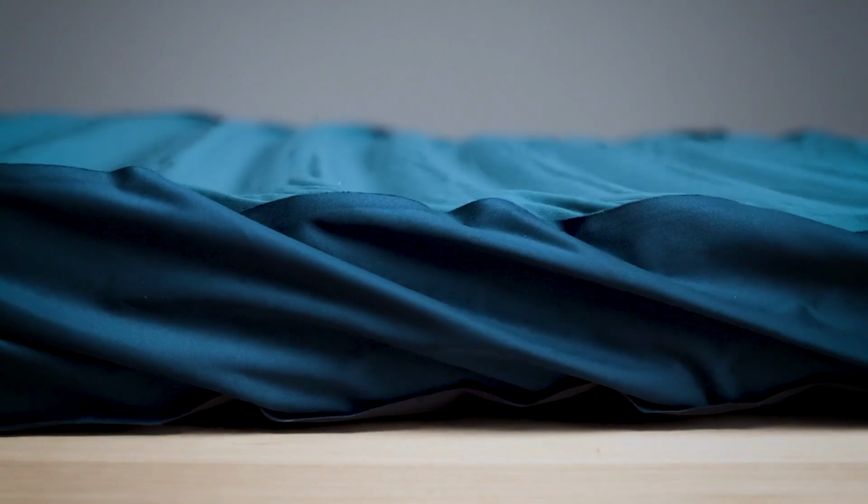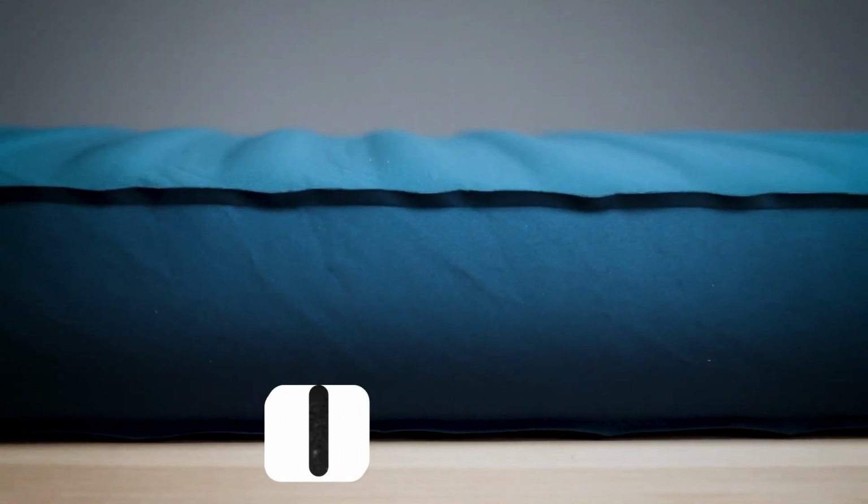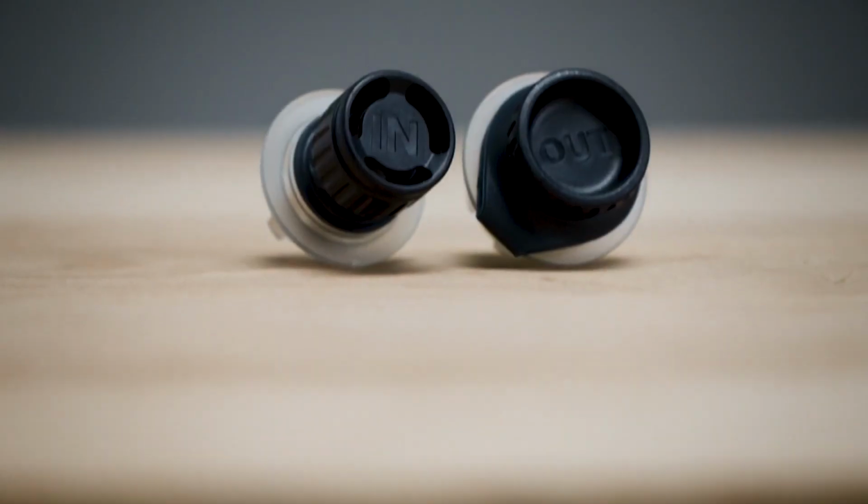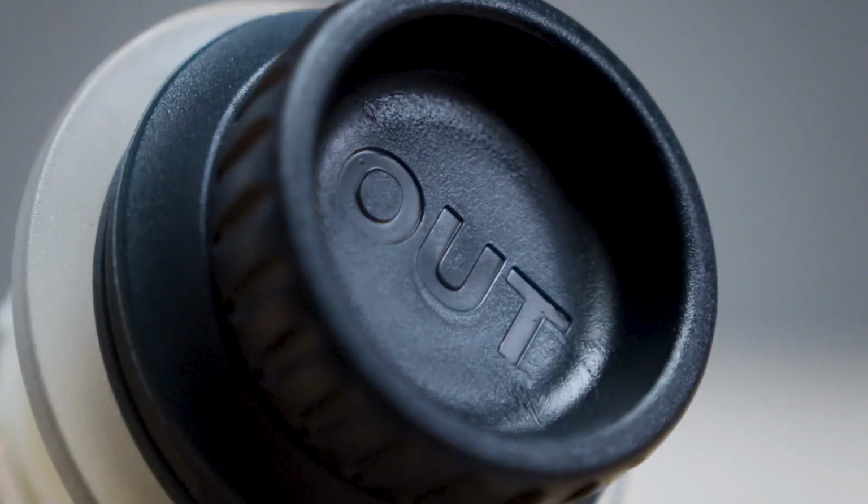You can get the best sleep experience while camping with the Therm-a-Rest Mondo King 3D sleeping pad. The package comes with a pumping sack to simplify the process of inflation and deflation.